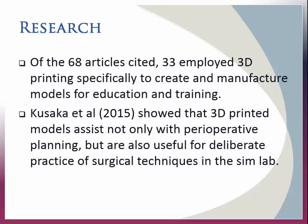Another researcher, Parsons et al., looked further into developing advanced laparoscopic suturing skills with the use of 3D printed material. Subsequently, they cast silicone into 3D printed molds, allowing for improved tactile responses during suturing skills training.